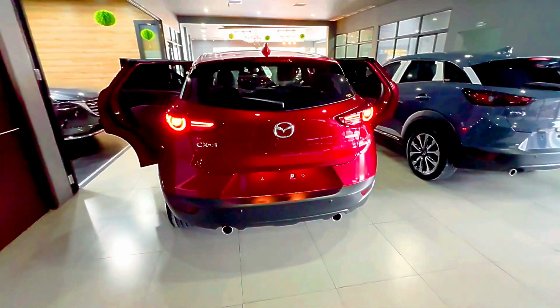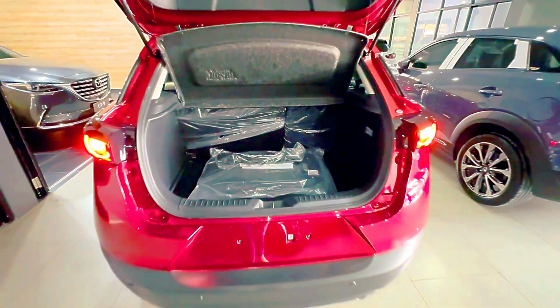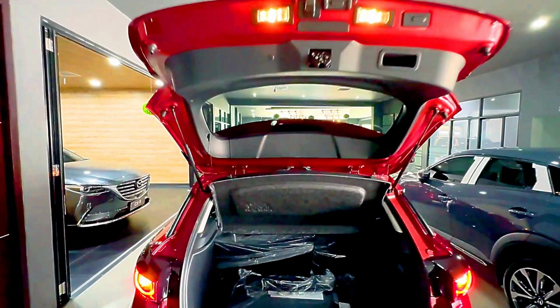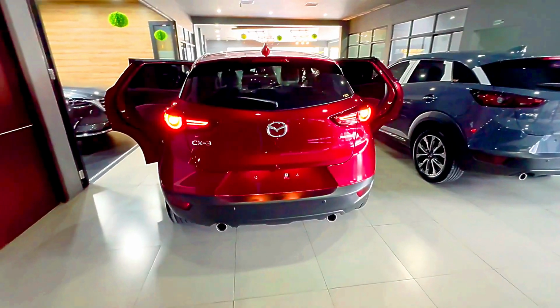The Evolve replaces the Max Sport LE and swaps 16-inch alloys for 18s with a machined finish, while also gaining front parking sensors. White leatherette and tan suede upholstery features in its cabin.